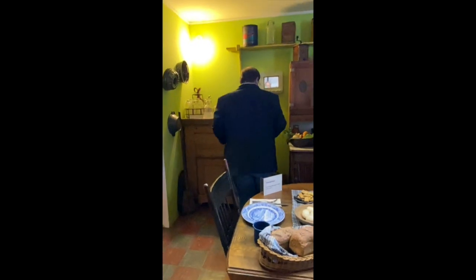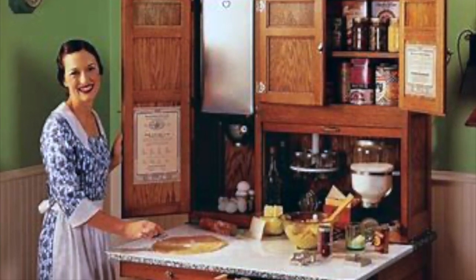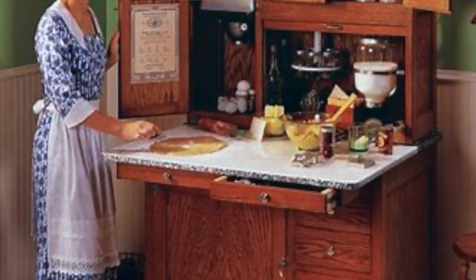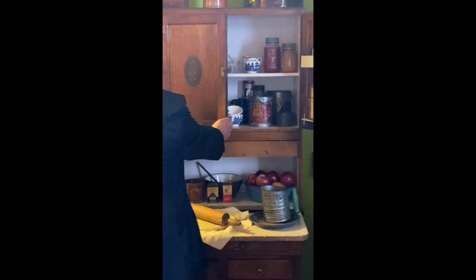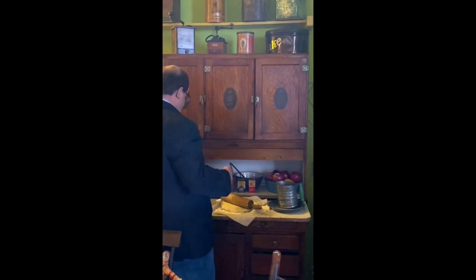So from the ice box, we move over here to our cabinet, which is a Hoosier Cabinet. These were typical from the 1880s to even up into the 1930s and 40s. They definitely stored items that you needed in the kitchen. A lot of them had their flour sifters built into them. They had a porcelain top to work on. You can also see our spread here.